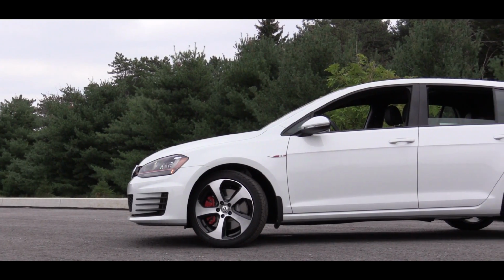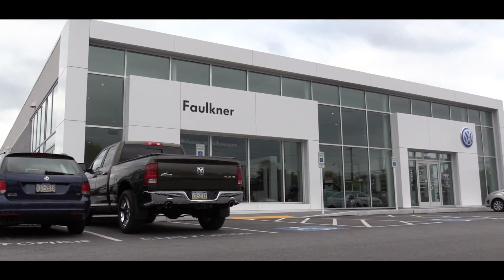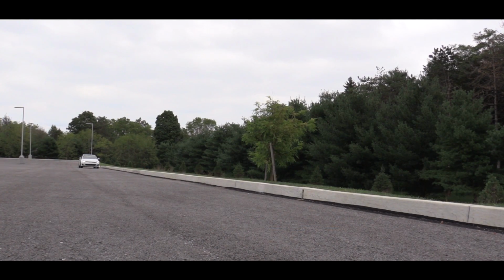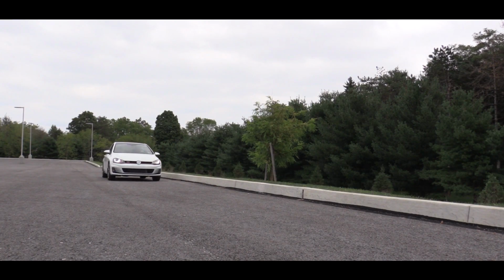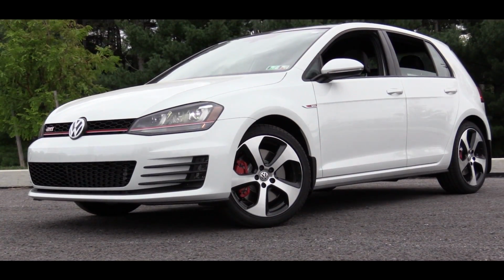What's up, you guys? Gold Pony here today in the 2017 Volkswagen Golf GTI, courtesy of Faulkner Volkswagen in Mechanicsburg, Pennsylvania. Love this car in the automatic version in 2016, and today I have the 6-speed manual, so this ought to be fun.